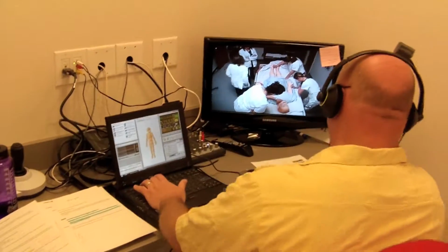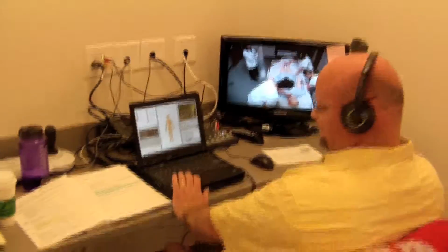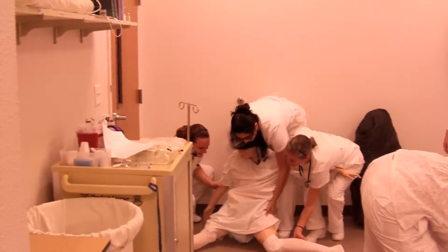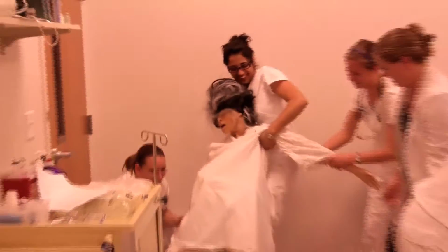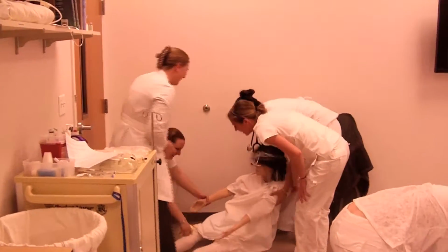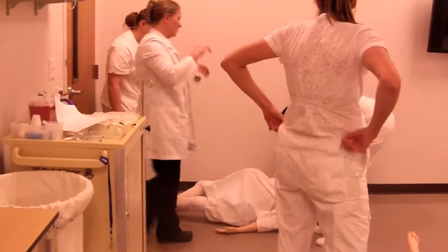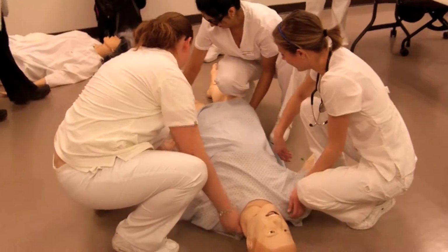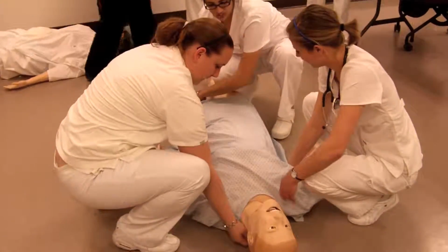So if the student gives the wrong drug, they can have the mannequin's heart rate go up or down, or the mannequin can die, or the mannequin can talk to them and say, "That hurts." And so it can become interactive with the students, and they can learn, and we want them to make their mistakes here so they can learn from them before they're working with live people.